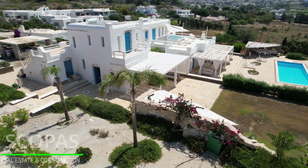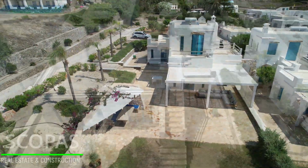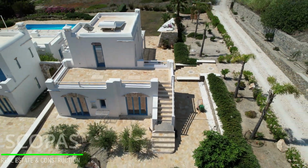150 meters from the beach. 2.3 kilometers from the port of Paroikia. 12.5 kilometers from the airport.